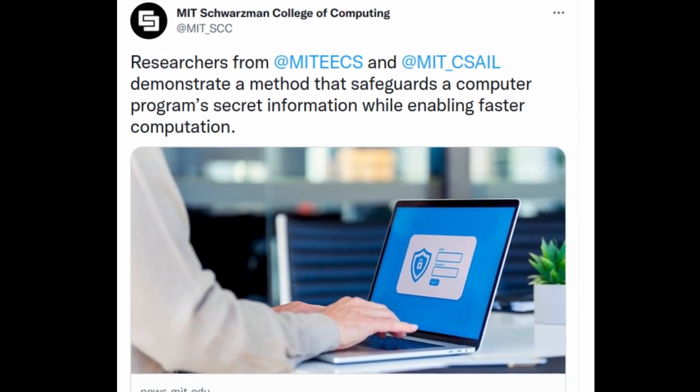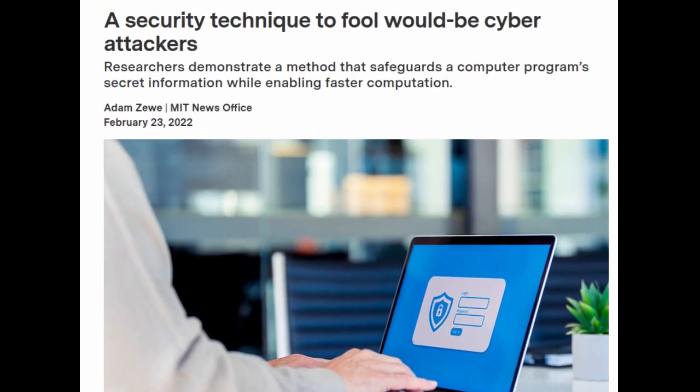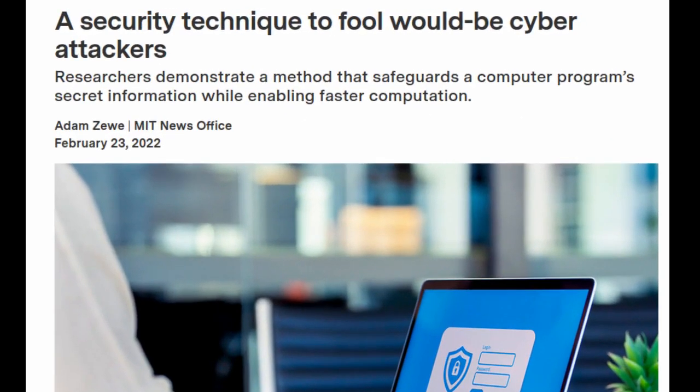Researchers demonstrate a method that safeguards a computer program's secret information while enabling faster computation. Multiple programs running on the same computer may not be able to directly access each other's hidden information, but because they share the same memory hardware, their secrets could be stolen by a malicious program through a memory timing side channel attack. This malicious program notices delays when it tries to access a computer's memory because the hardware is shared among all programs using the machine. It can then interpret those delays to obtain another program's secrets like a password or cryptographic key.